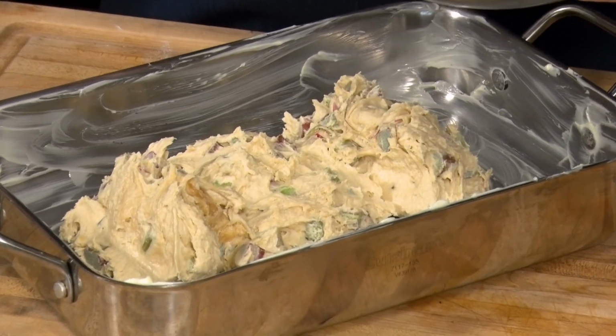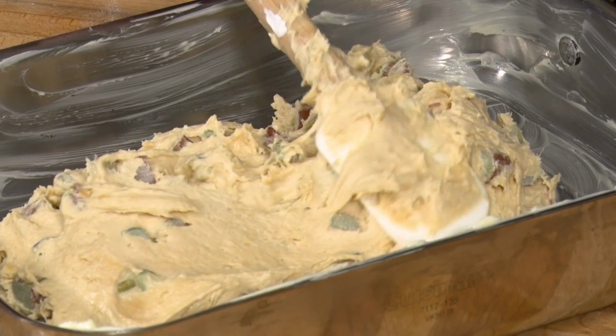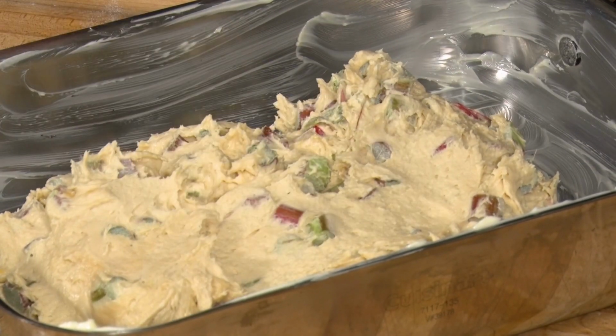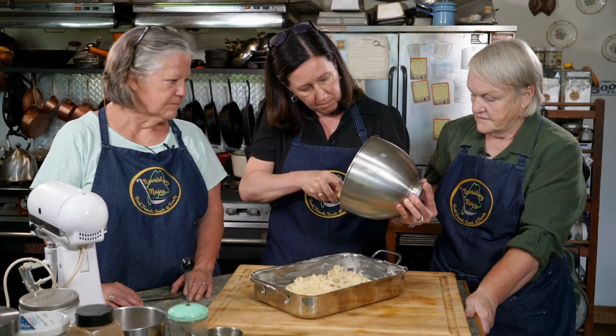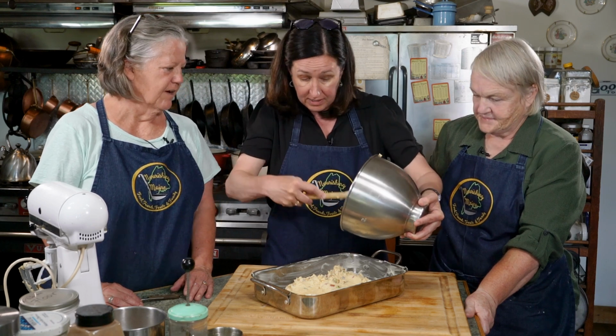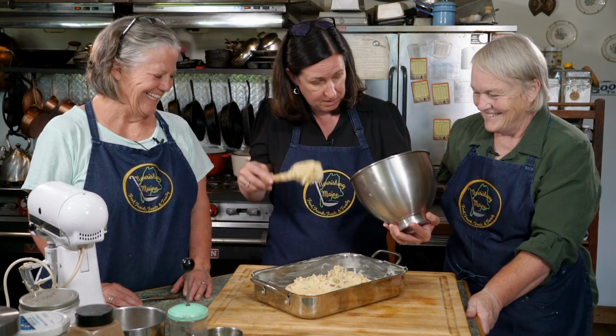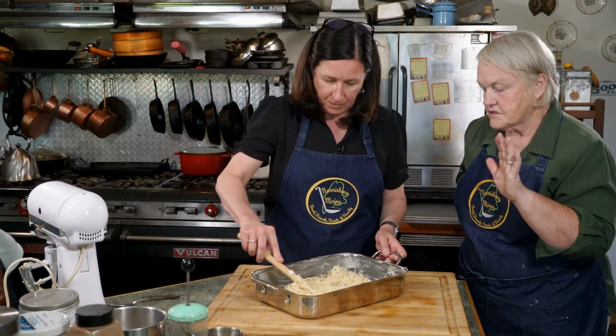I mean, does it rise pretty well? Yeah. I think I tend to use a smaller pan. Oh, okay. It comes out a little bit thicker that way. But this is the size pan that my grandmother used, and it is her recipe. So we're doing it just like she said. That's right. We're following the rules, Graham.